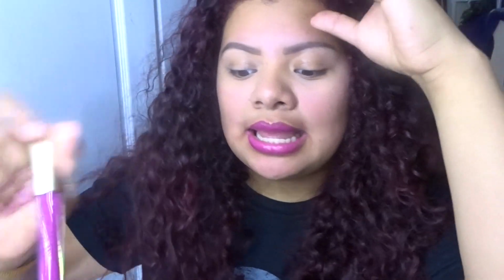So this is the last color, the fifth color, and this is how it looks on my hand. I'm just going to name it Fuchsia because it looks like Fuchsia or Violet, either or, same thing.